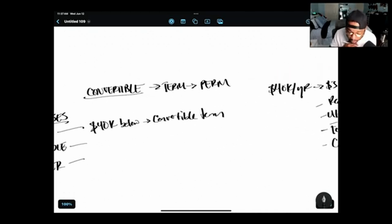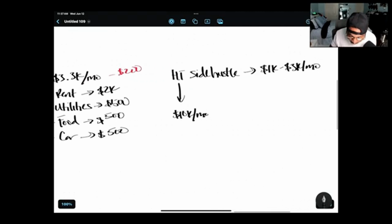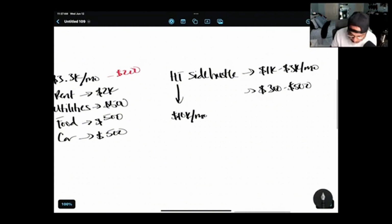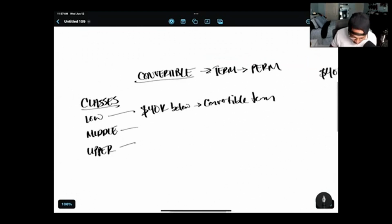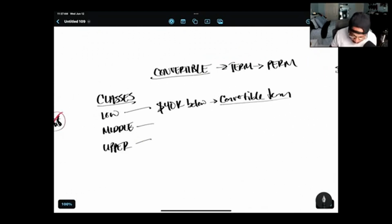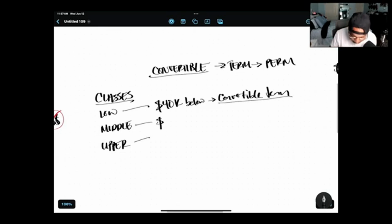But starting out, honestly, you probably won't even make 1 to 3K. You'll probably make like a couple hundred, so maybe 300 to 500 per month, right? Starting out. You know what I'm saying? So like I said, this is why I suggest on a lower class side, go with the convertible term first. You need to just be able to have some life insurance policy because you can't really afford anything else. Now on a middle class is usually, and let me actually look up, let me give you some data on this.